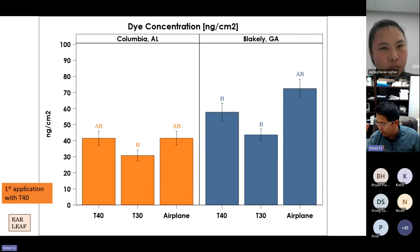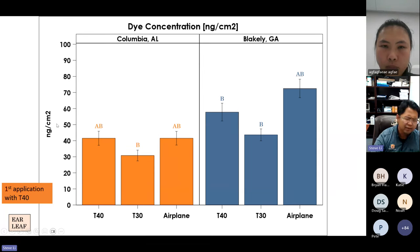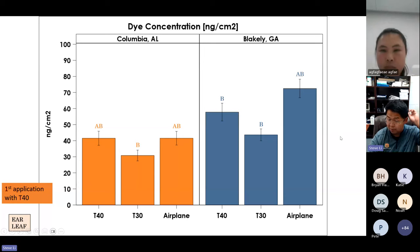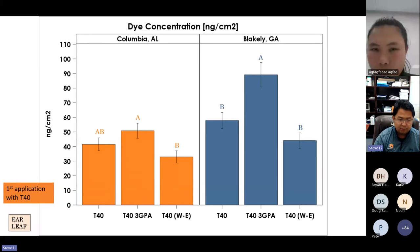All right, looking at the data, I hope I can get this part through fairly quickly. Don't want to stretch too long. T30, T40 airplane comparison. This number means nanograms of the dye, the active ingredient of the spray dye, on the Mylar card per square centimeter. All this data was collected from the corn ear leaf, which is the most important part that we need to protect. Differences? Not really. Statistically, they're pretty much all the same. The airplane did a fairly good job this time. This plane is fairly accurate. We used it in 2022, so we were impressed by his accuracy. So we called him back and sprayed again. So statistically, it was all the same at both locations.